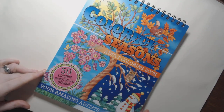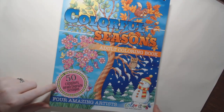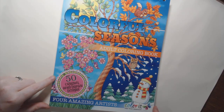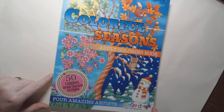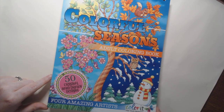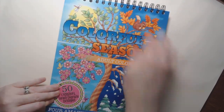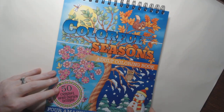And finally, I splurged a bit because I want to build up my Colorit collection. And I've had this one on my list for a while. This is Colorful Seasons by Colorit. 50 designs in the book, 4 different artists. It is spiral bound at the top.